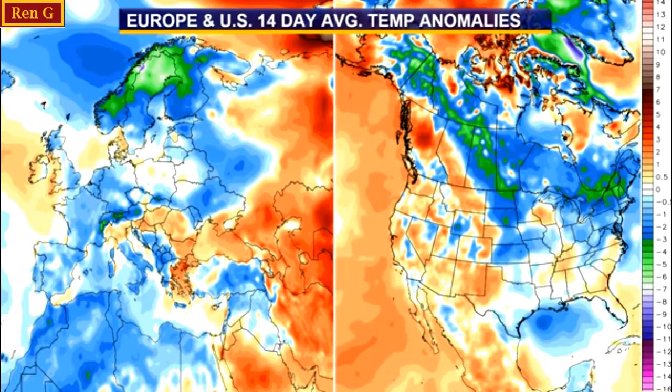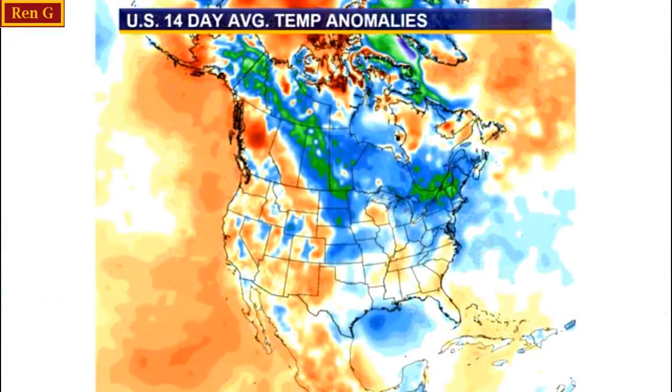So 7 to 14 days ago was when we were transitioning into a colder pattern. So the past 7 days have actually been colder than this on the maps. But I just showed you that there's still a trough over Europe, and there's still a trough over eastern North America. Now, looking a bit closer at North America, I want to direct your attention to the jet pattern.